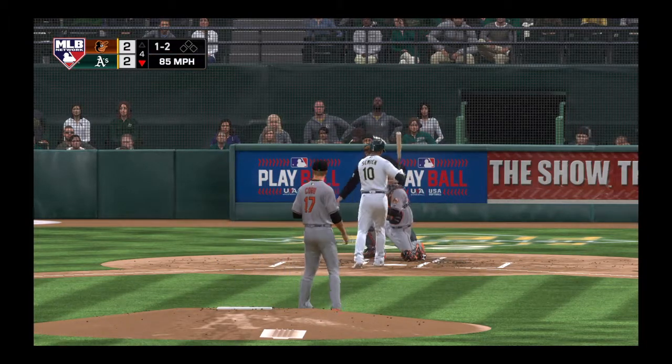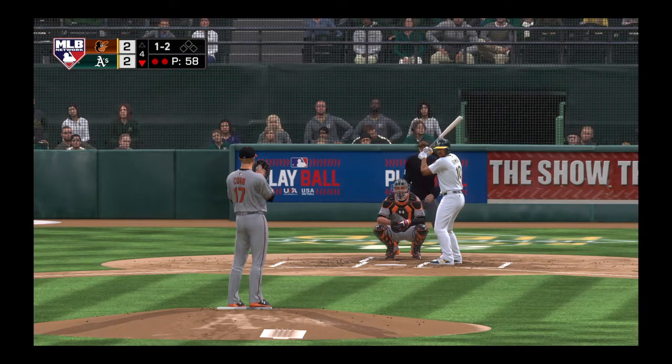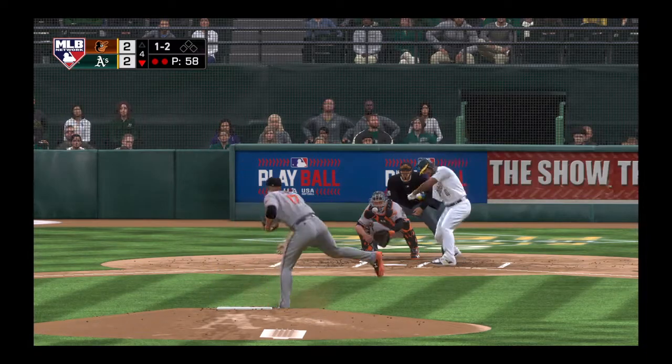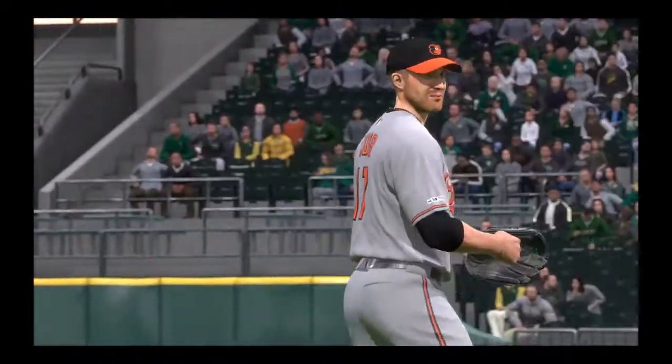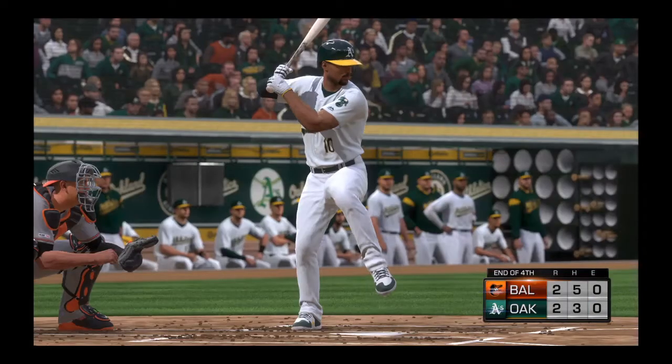A shortstop behind with a 1-2 count. Swing and a miss at a big breaking ball, and that's how the inning comes to an end. A's are gone in order. We'll head to the 5th, tied at 2.